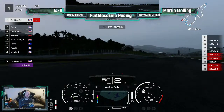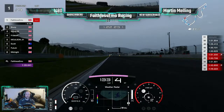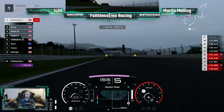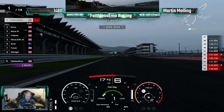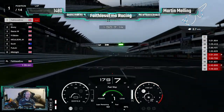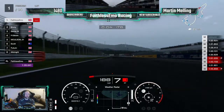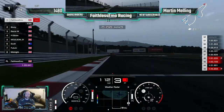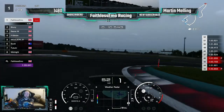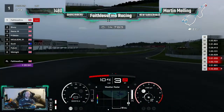Ooh, understeer there. Right, is this out of the rain? How many laps of fuel we've got left? 9.8, so it should be good. Right, rain has left the track now. Let's hope that's good.